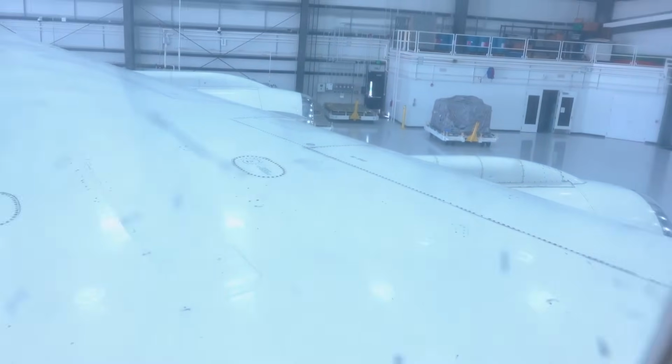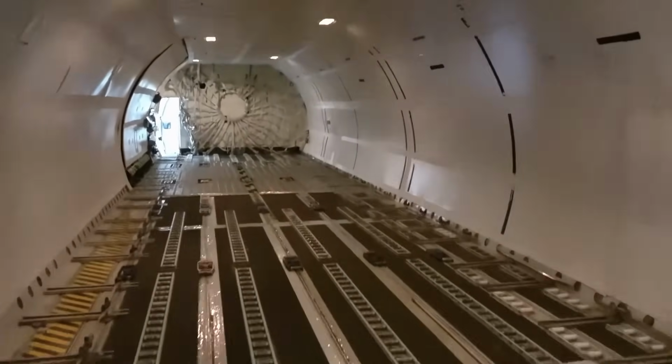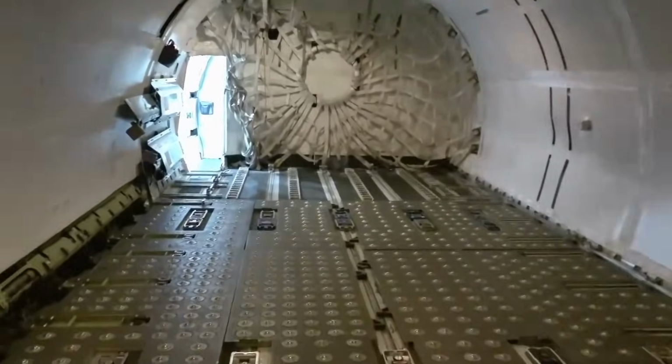Since its first mission with Samaritan's Purse in 2016, this aircraft has delivered over 8.7 million pounds of cargo across 200 missions. Whether it's responding to natural disasters, medical crises, or supporting long-term aid projects, this DC-8 plays a vital role in getting help exactly where it's needed and getting there fast.